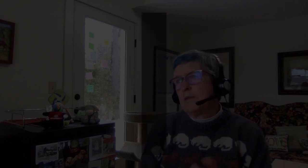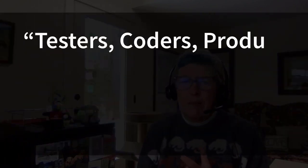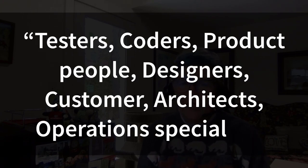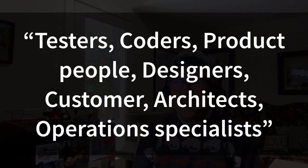So any kind of development strategy we have, testing needs to really be part of that. And again, we need that diverse group. We need all those different skills, people in all the different specialties working together to come up with that. Who are the people in that conversation? Well, testers, coders, product people, designers, customer support involved, because they're usually the closest to customer pain points, architects, operations specialists, SREs, platform engineers. All dependent on your context, obviously.